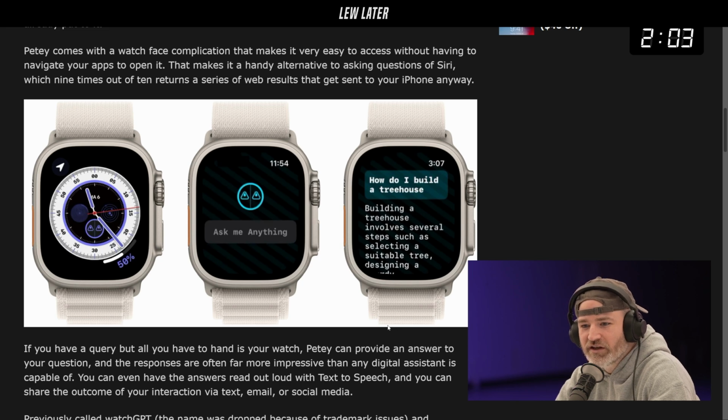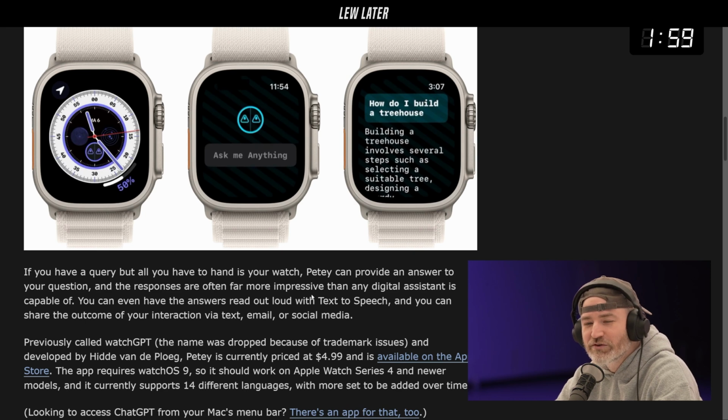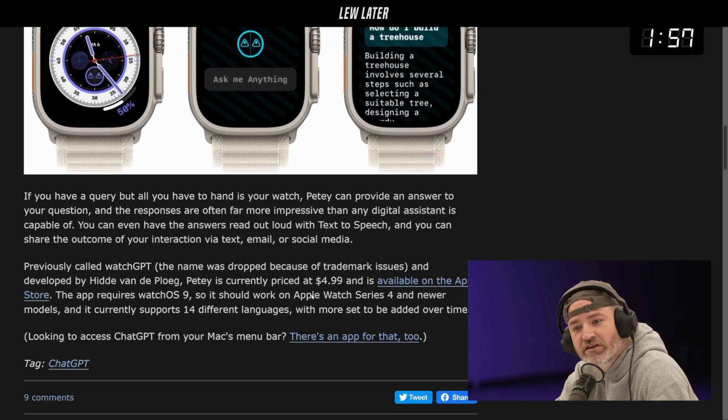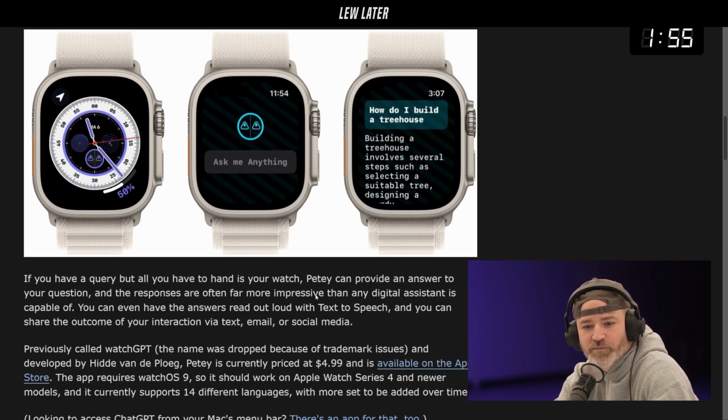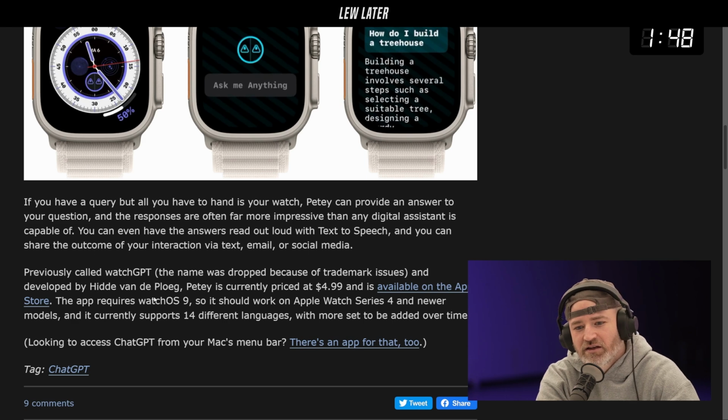How do I build a treehouse? Building a treehouse involves several steps, such as selecting a suitable tree, designing. Yeah, it's doing its ChatGPT thing, but just on your wrist. Yeah. It was previously called WatchGPT, but then the name had to be dropped because of trademark issues.